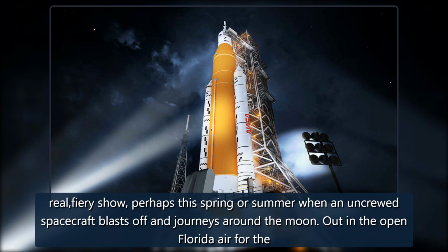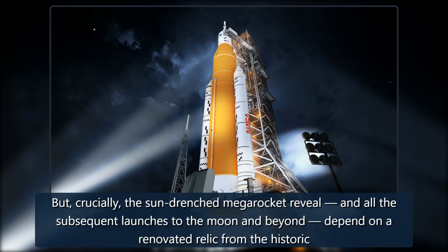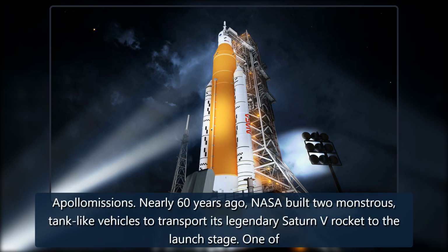Out in the open Florida air for the first time, the space agency will eventually load the completed 322-foot-tall rocket with super-cold propellant and practice a nail-biting countdown. But, crucially, the sun-drenched megarocket reveal, and all the subsequent launches to the moon and beyond, depend on a renovated relic from the historic Apollo missions.